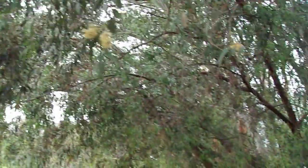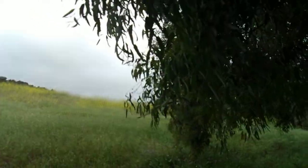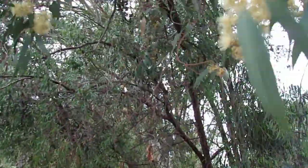Like for instance, this is called Manna Gum, Eucalyptus viminalis. This is a smaller one. There are a couple of quite large ones here in the park. There might be a couple that are a little bit over 100 feet tall. So some of these trees can get huge. I think in Australia, where they're native, they can get well over 200 feet.